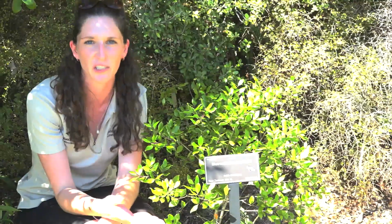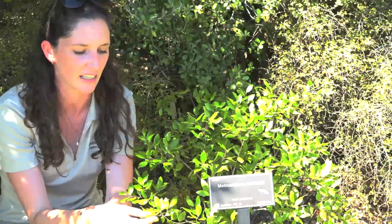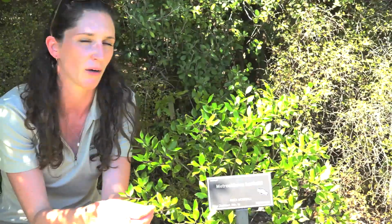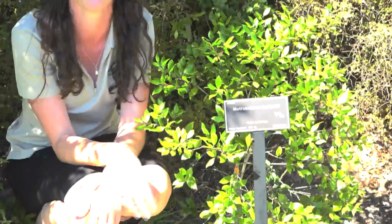But we're working at the Botanic Gardens with Ngāti Kuri, which is iwi from the Rohe, where this is from, to conserve this plant through propagation and seed collection. These new leaves are probably the ones that are going to be susceptible, but we're still doing research to find out what the impacts of myrtle rust will be on this plant.